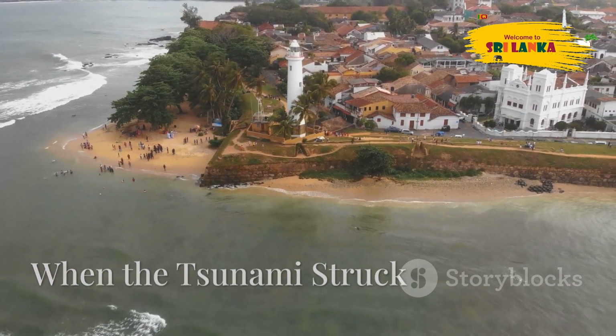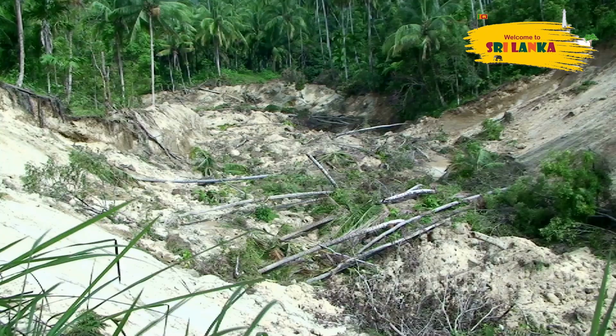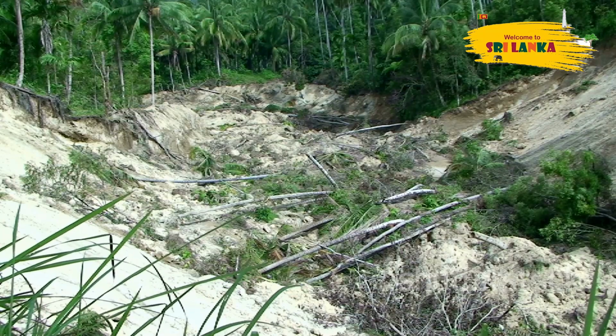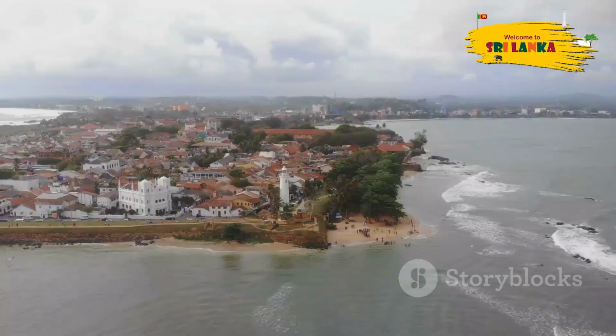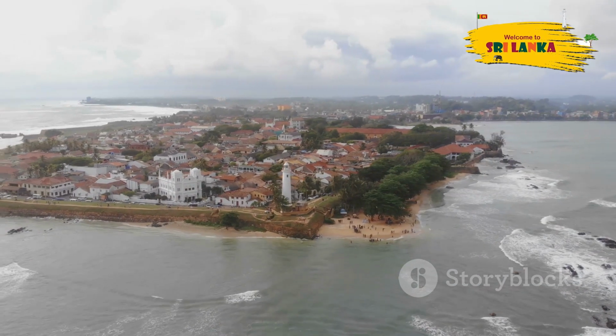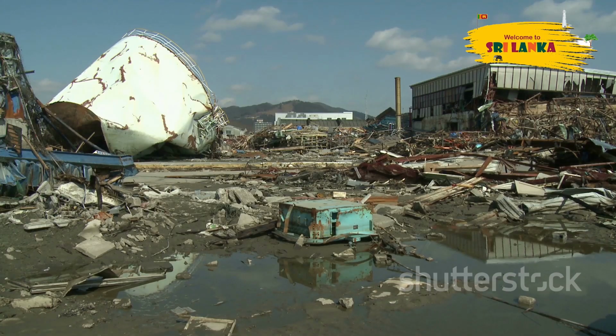On December 26, 2004, tragedy struck. A devastating tsunami, triggered by an earthquake off the coast of Sumatra, Indonesia, slammed into Sri Lanka's coastline. Galle Fort, directly in the path of the waves, suffered significant damage. The tsunami's impact was devastating. Buildings were damaged, businesses destroyed, and lives lost.